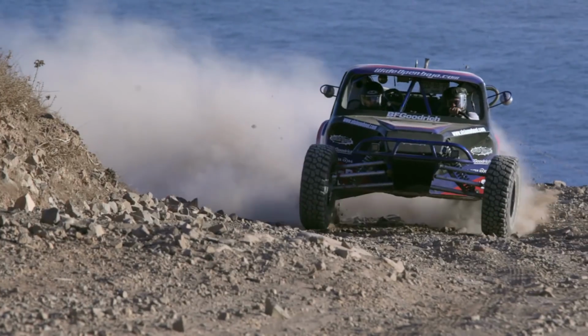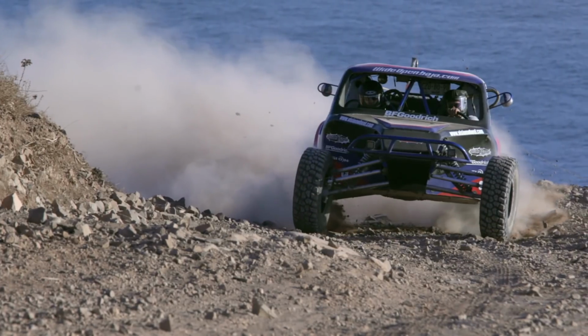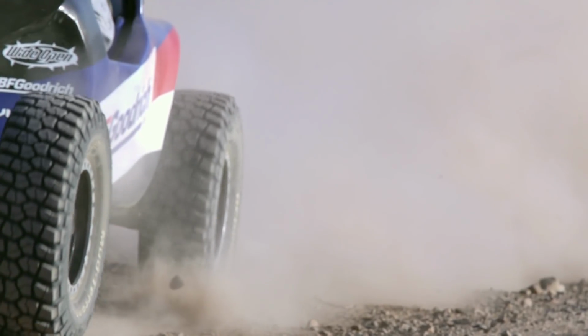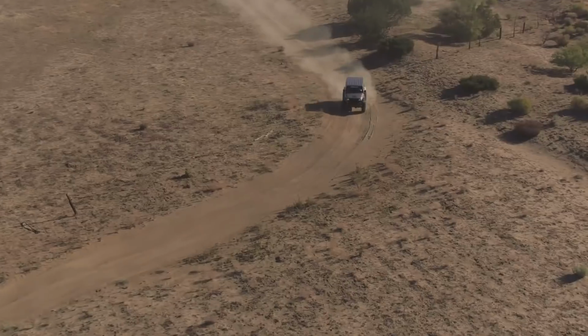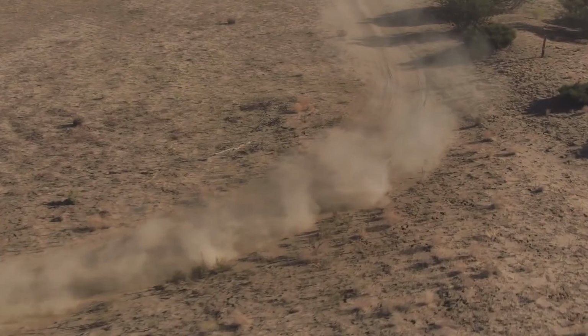All right, so independent front suspension, it's exactly that. Your wheels and tires move independently of one another. They're not tied together at all. And then the solid axle, as it may sound, is a solid axle between your wheels, and they're tied together. One goes up, the other goes down. And that is the fundamental difference.